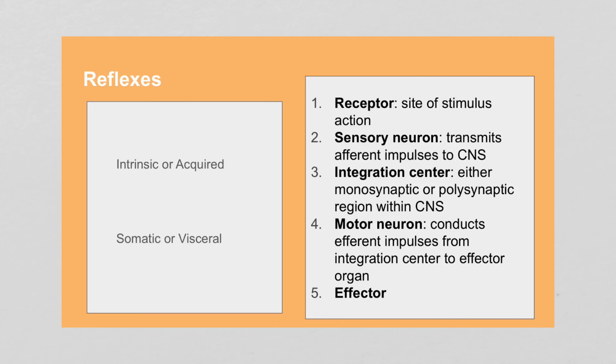There are quite a few reflexes that we talk about in our lab activities, so you'll see more there. It's not a bad idea to read through the notes and the lab manual just to get an idea of some of the other reflexes that our body has.